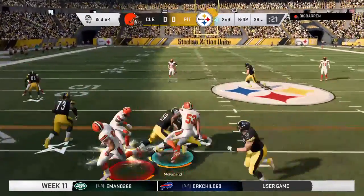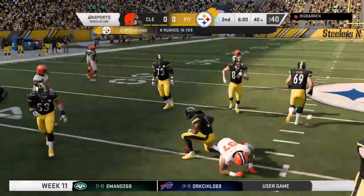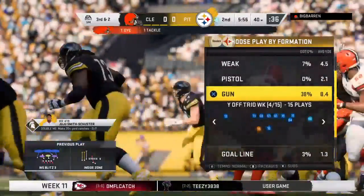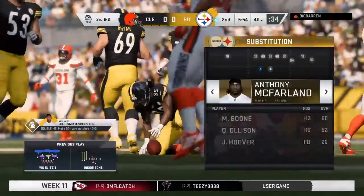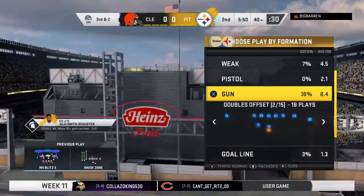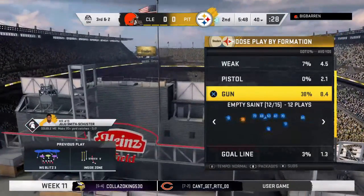On 2nd down now, McFarland. 2 yards on the carry there, and it's going to lead him to 3rd down. But we just saw a great example of what we talked about with his coach prior to the game. He's definitely one of the better linebackers at reading a play and flowing to make the stop before it turns into something big.